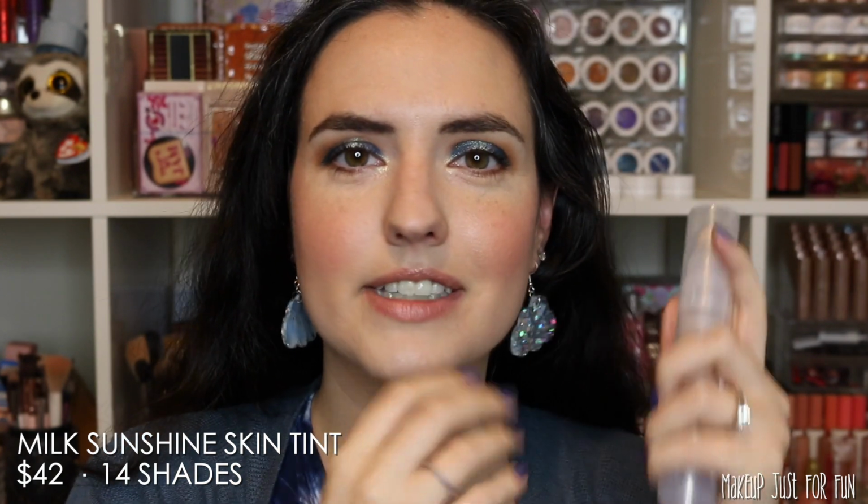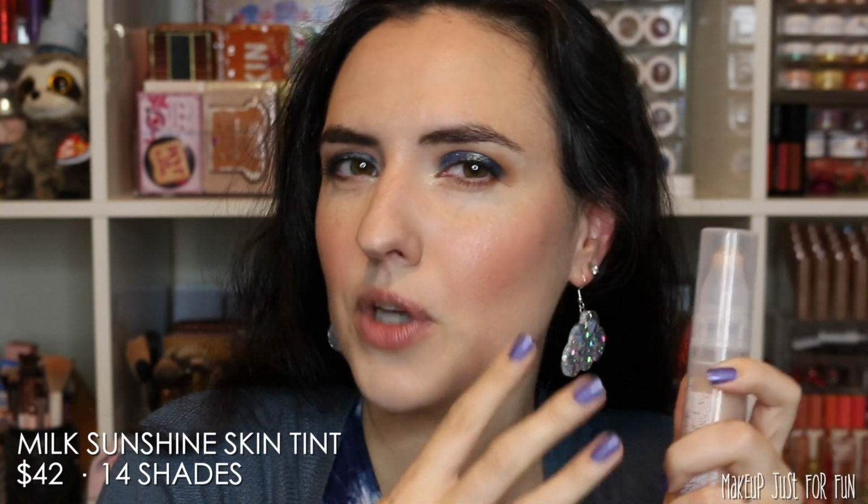Next up is the most expensive of the skin tints that I'm mentioning today. This is from Milk Makeup. It's the Sunshine Skin Tint. This is a pricey gal, but she is also a very fancy gal. I use the shade Light in this product, and it took me a little while to come around because the application method is so different from what I'm used to. But now that I'm more acclimated to this product, I really, really like this.